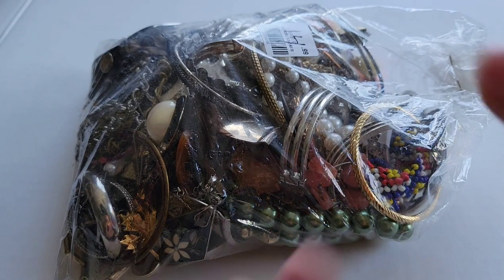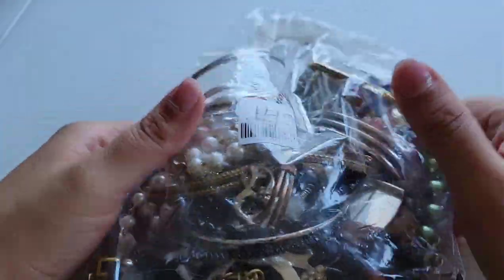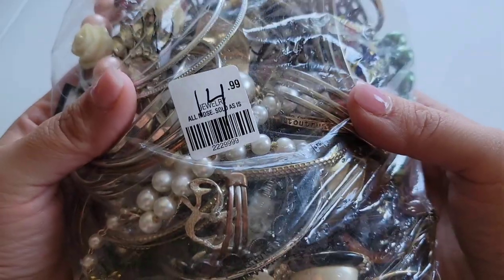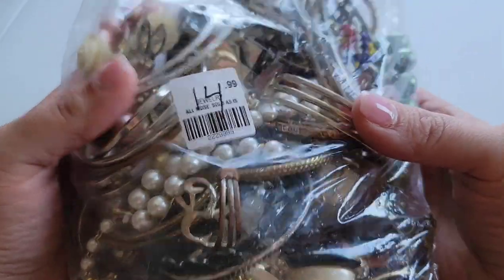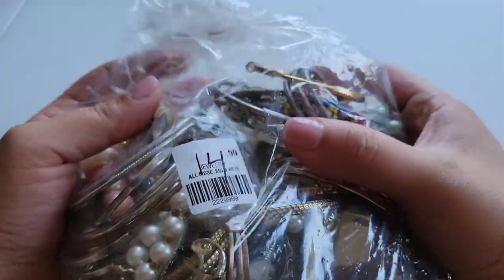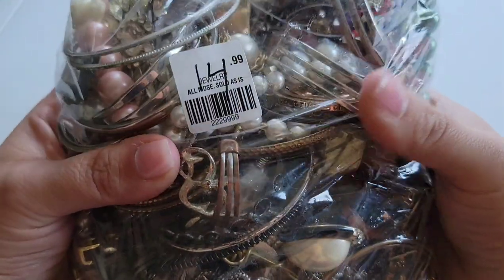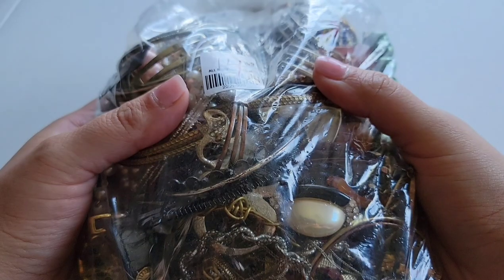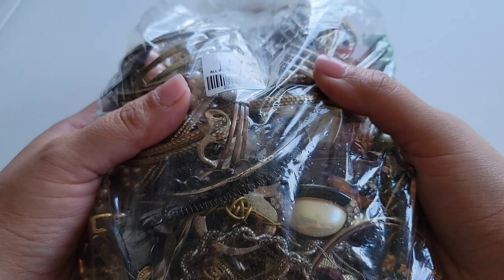So this bag I got at the community thrift store, $14.99. They're usually $19.99, but if they don't fill up the whole bag, they'll make the price a little bit more reasonable.